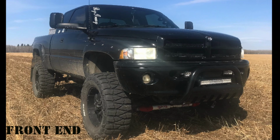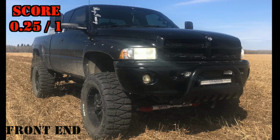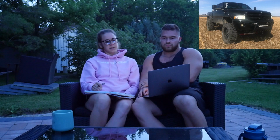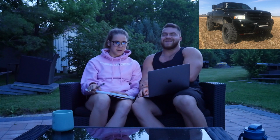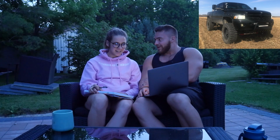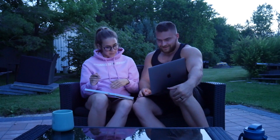Okay, so front end. I'm gonna give you a 0.25 because I don't like your headlights. I think you could do something better with those. Yeah, it kind of just reminds me of like a not so cute Jaguar. I keep referencing animals and stuff, but I picture vehicles as like faces and all that. Jaguar? Yeah, so 0.25.